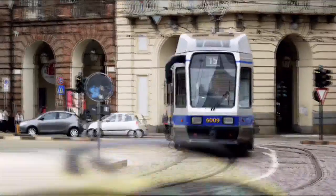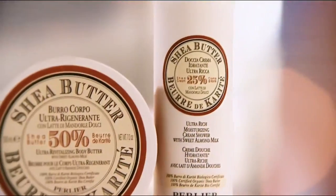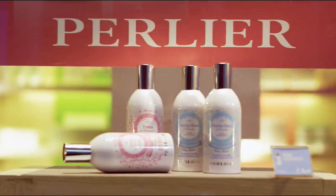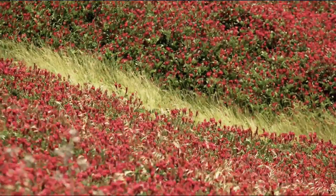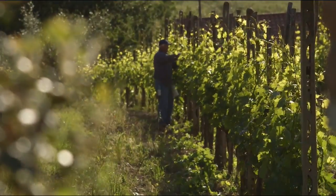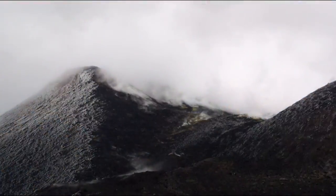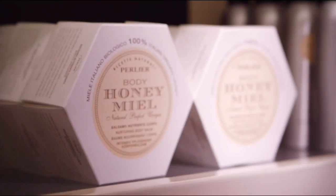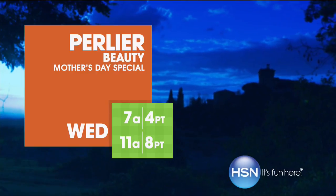From Italy, a land known for luxury, heritage, and style, comes Perlier. Exquisitely crafted, natural ingredients, where tradition meets modern science. The ultimate spa experience. No appointment necessary. Shop Perlier, Wednesday.